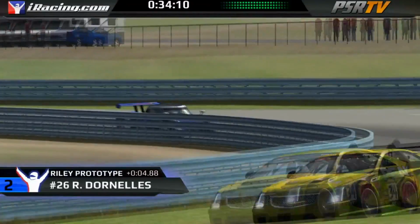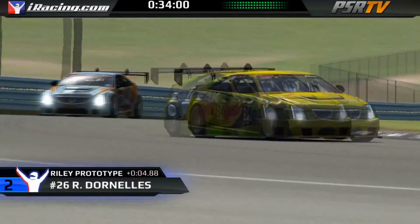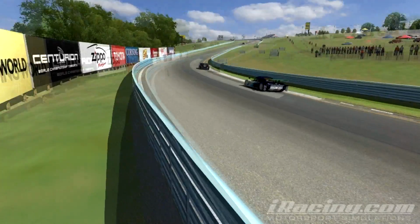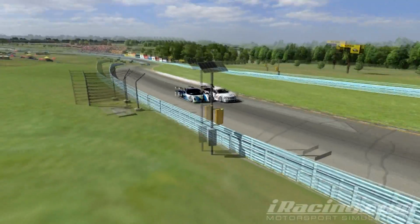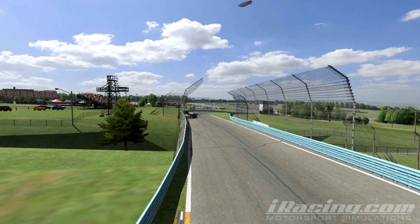Because what was happening was he had a pretty good lead for a while. I think it was as much as 6 seconds. But then Dornelis started catching him, and it was down to 4, and then 3, and then I think he got a little psyched out and was passing a Cadillac, going into the S's, and the Cadillac closed the door. Bruno wasn't expecting it, and they came together, and that was the end of Bruno.